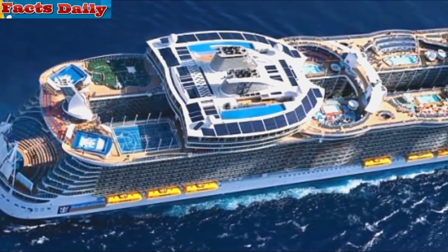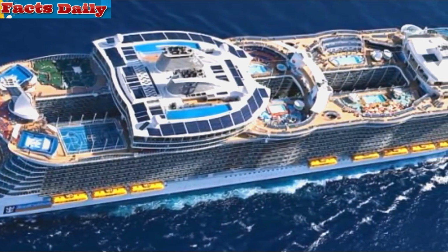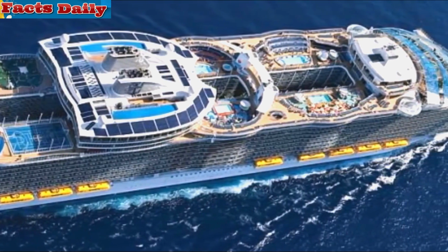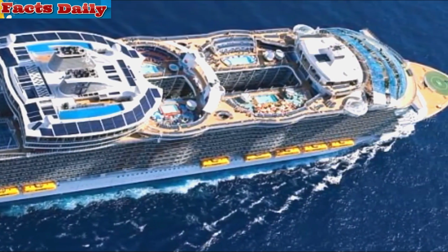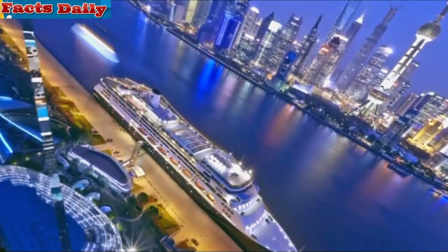Number 15. Navigator of the Seas. The MS Navigator of the Seas is 311 meters long and can carry 3,114 passengers plus accommodate the staff as well. It has beautiful glass balconies and stairways. Also, its public areas are decorated with artwork that's worth more than $3 million.